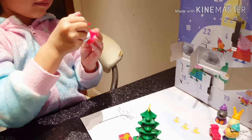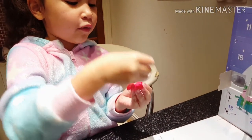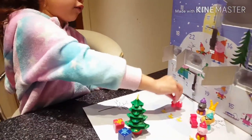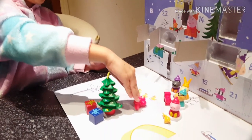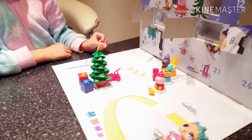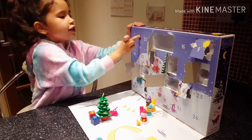Maybe one of them could stand on it. Maybe Peppa. No, I don't think she will stay on it. She can stay in the conga with her teddy. We'll wait for someone that can go on the scooter. Hi, the tree. Whoop. Now, after number 10 is number 11 right here.